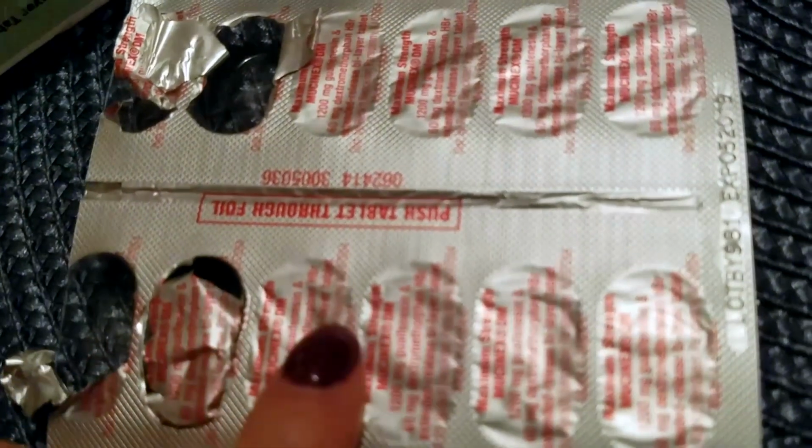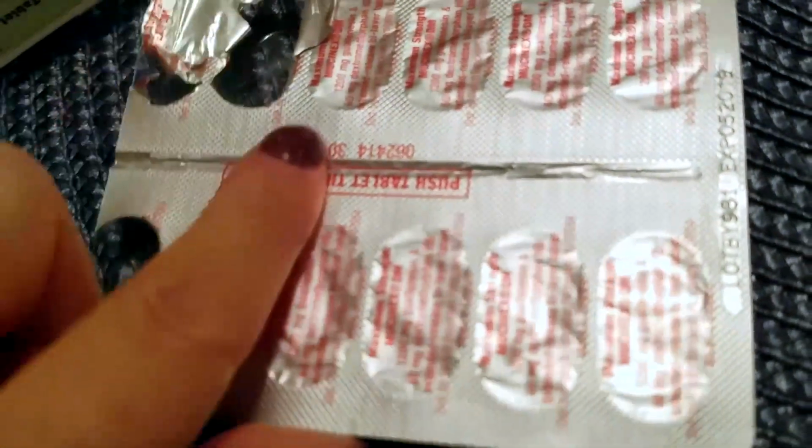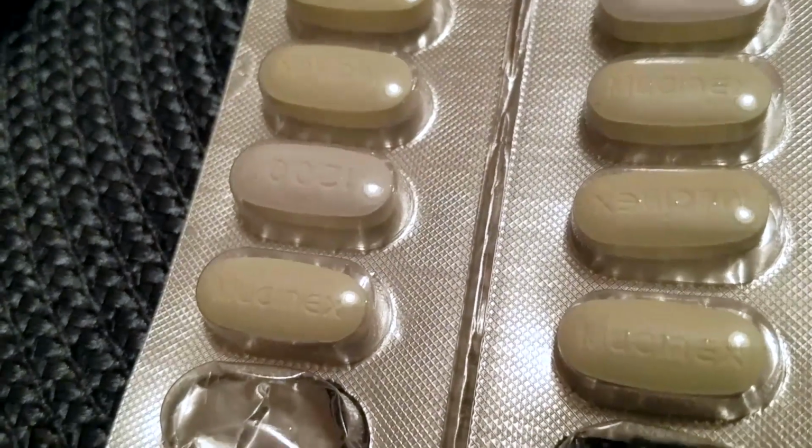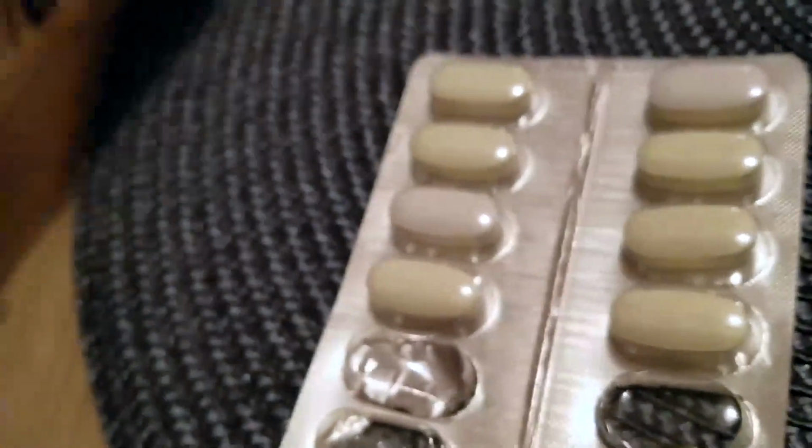So to take these out, you just push the tablet through the foil, super easy, it'll pop out, and you just take one. Refer back to the directions, so I would just take one. You could take one every 12 hours.